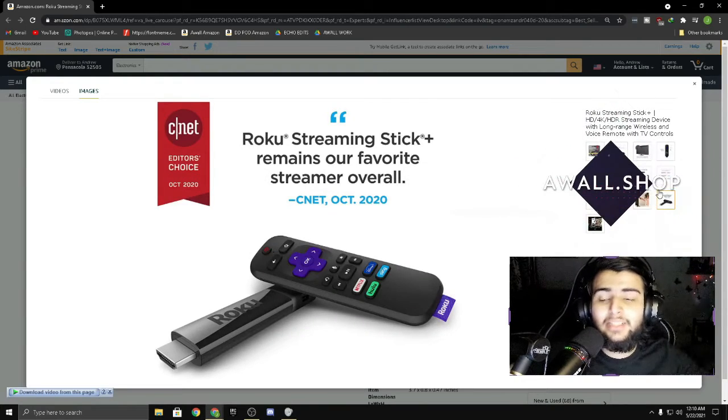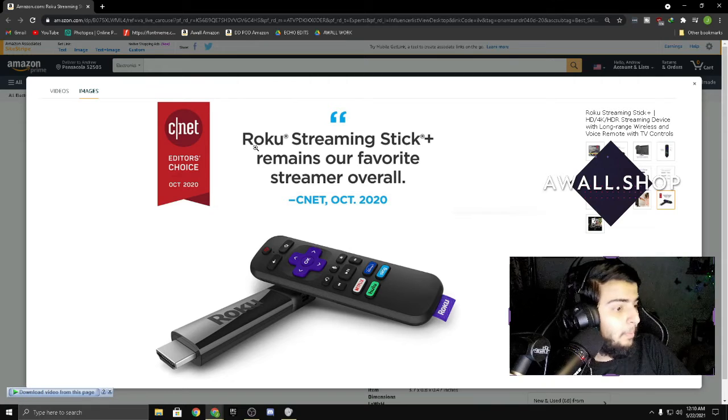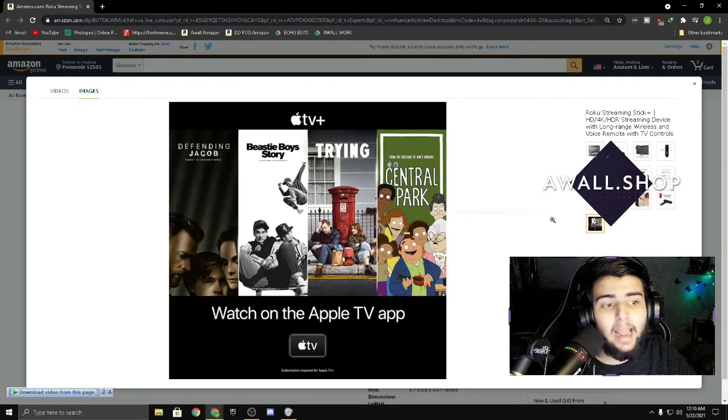This is the favorite streaming stick overall. You know, the streaming stick, the best. It's got the Editor's Choice Award. What else do you want? It's certified by CNET. Comes with Apple TV as well.